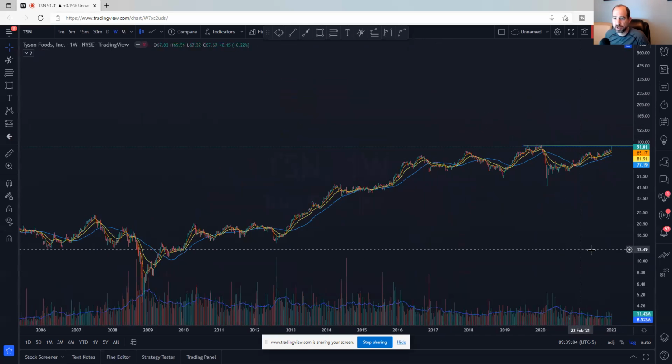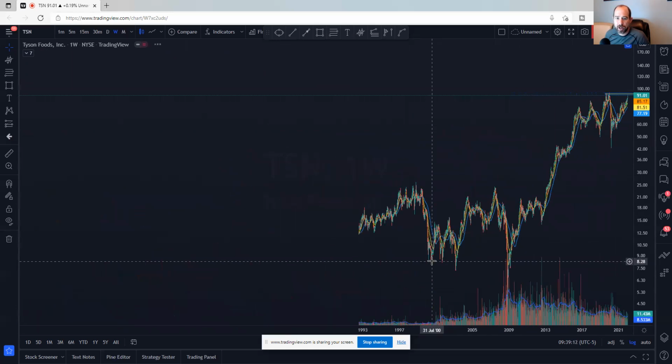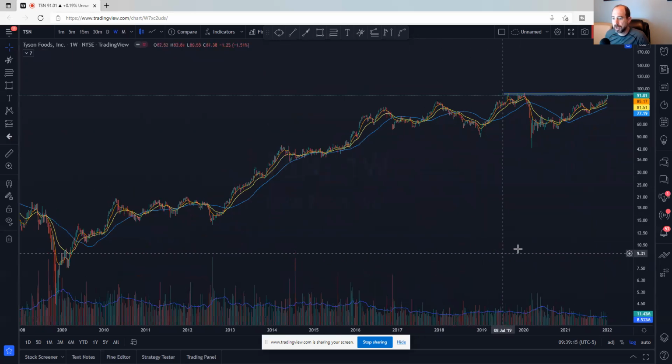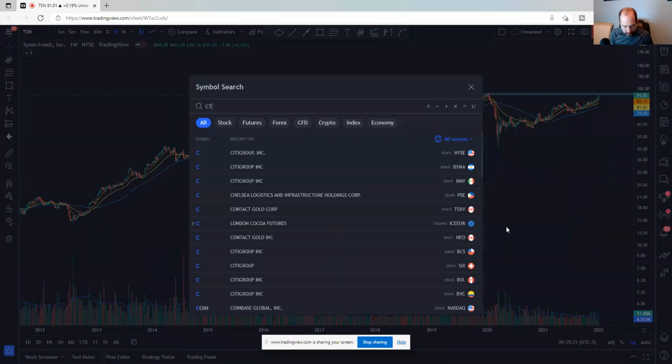They do probably more than chicken at this point. But look at this. I mean, just a beautiful base that's building out. And I believe that's all-time highs. It looks like it to me. Nice accumulation coming here on the charts.